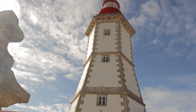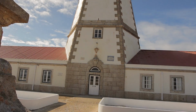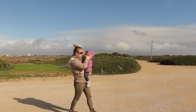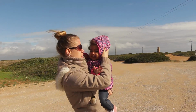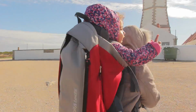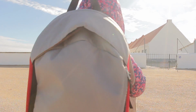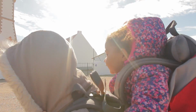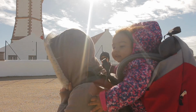Hola, boa tarde mundo. We're at Cabo Espichel today, and Story's already crying because she wants her welly boots on. Story, don't be a grumpy. Okay, at Story's request, we got the bouncy bag out. It's to keep you happy, won't it? Bouncy, bouncy bag. Oh, it's so windy.